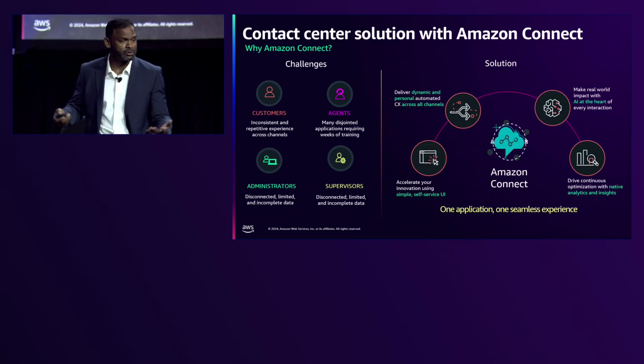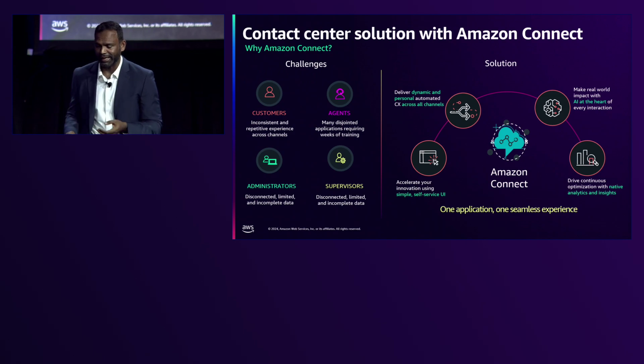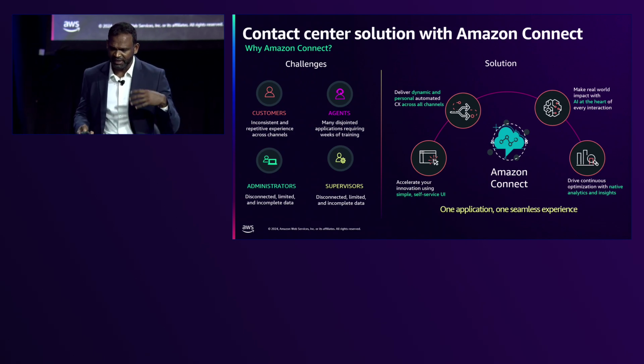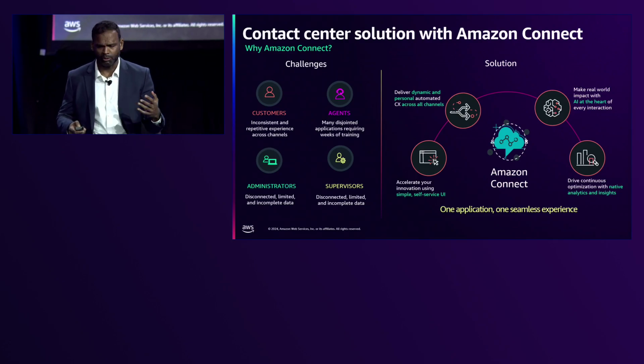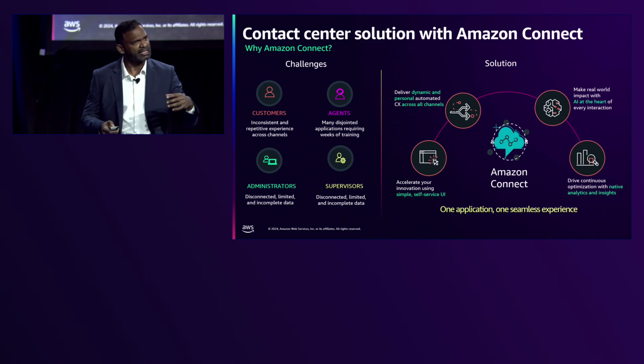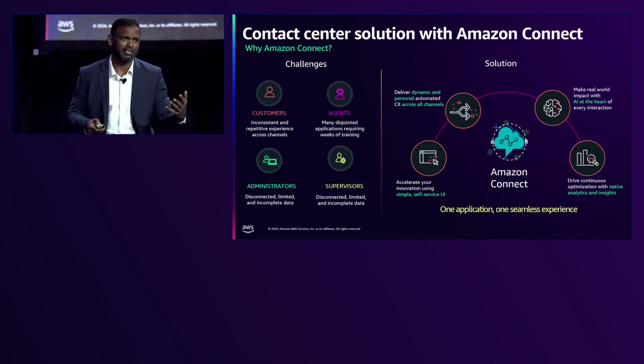That's where Amazon Connect comes in. So what is Amazon Connect? Again, Amazon Connect is a very simple, self-service UI you can configure in your own organization. And under the hood, it delivers a dynamic, personalized, automated customer experience, which is going to help your agents' lives so much, and also the customers' lives.